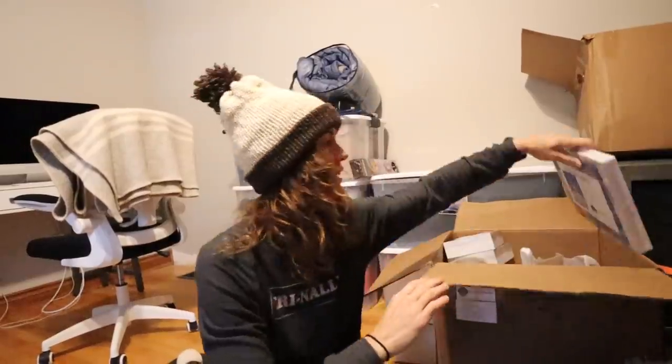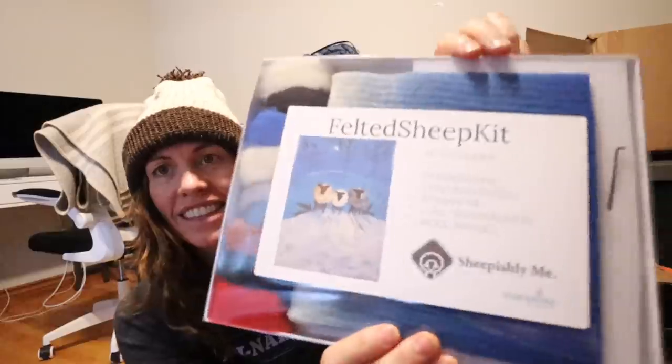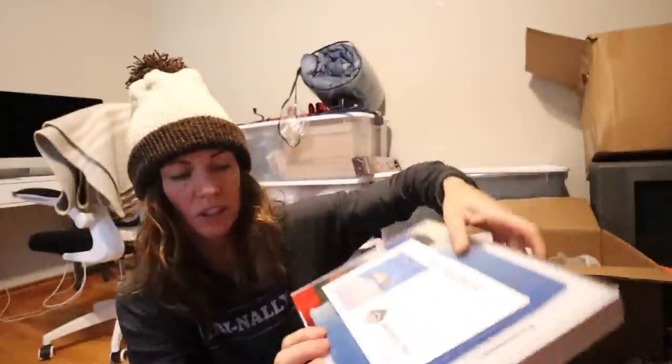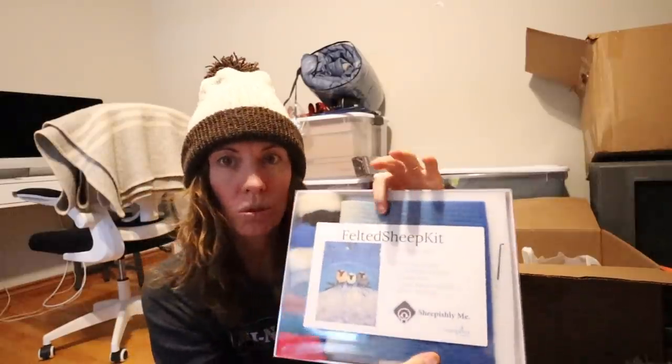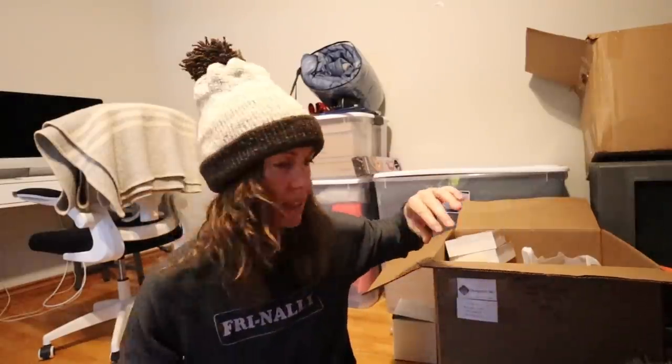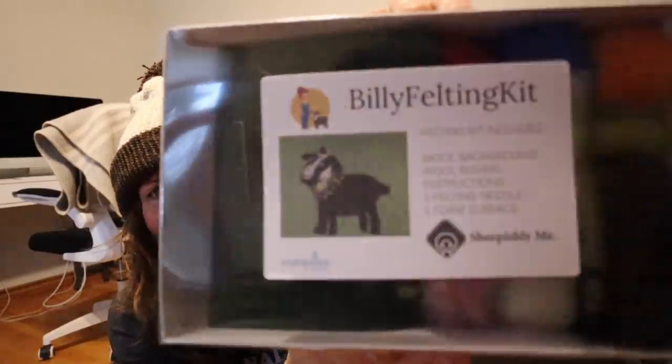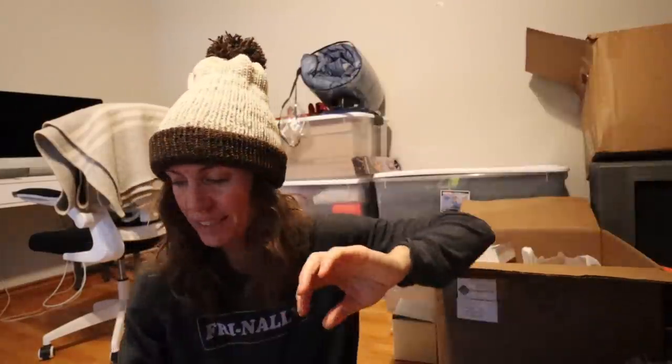Some other stuff that we got in the Christmas collection is this winterscape picture of sheep. And I believe they're doing an actual YouTube tutorial with that one, because it is a bit trickier. And my Billy gets his own felting kit. Christmas Billy. This has been what I've been doing partly as a mental break, but also because I'm making promo videos for Instagram.